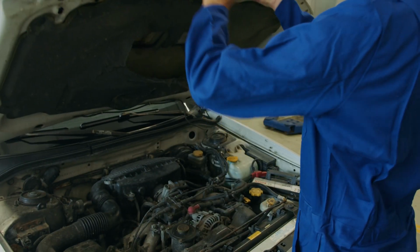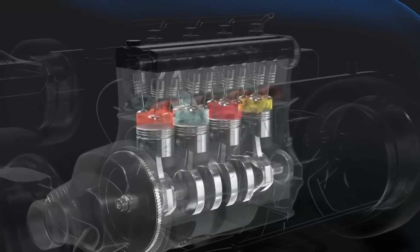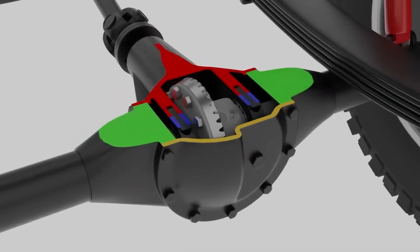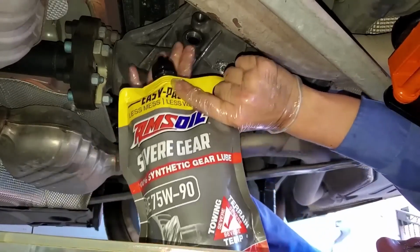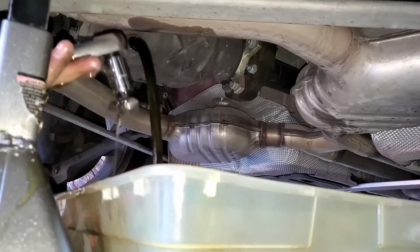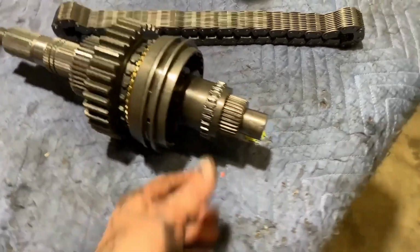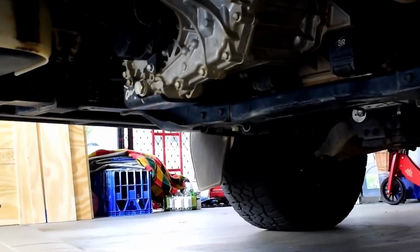Here's what happens inside your engine. Every time the pistons move, they create tiny amounts of metal wear. Every combustion event creates carbon particles. Every heat cycle breaks down oil molecules into acids and sludge. All of this contamination gets trapped in your oil filter. When the filter reaches capacity, a bypass valve opens and sends dirty oil directly to your engine bearings. That's when wear accelerates exponentially.